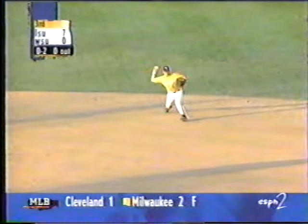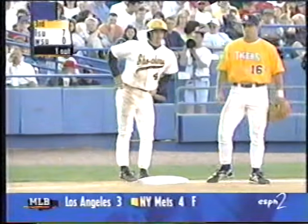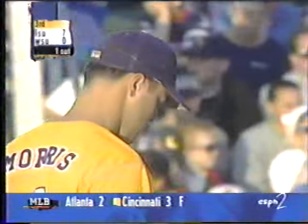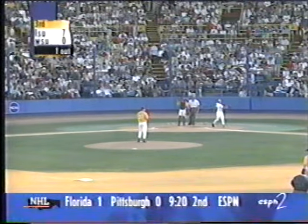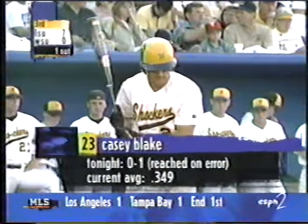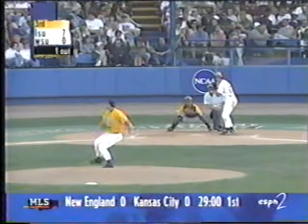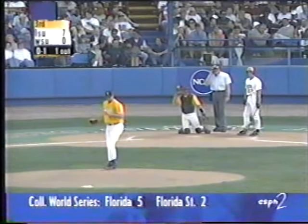Chop to the right side. Warren Morris will take the easy one, has it at first. Young goes over to third. Wyckoff is out. Casey Blake will come up. Young down at third with one out. Strike called, 0-1 to Blake.